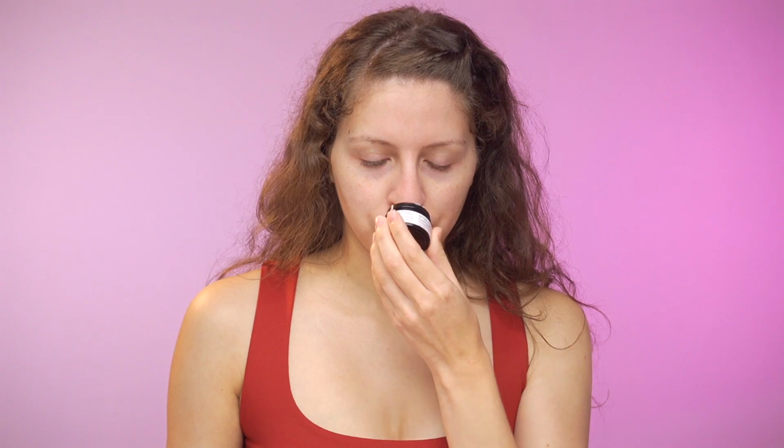It just feels like a night cream to me. Like this is definitely something that I feel like if your skin is thirsty, just take some of this and put it on your face. Oh, it smells so good. I don't know why, but this After Hours Soothing Night Cream I feel like is making my skin even more tacky.